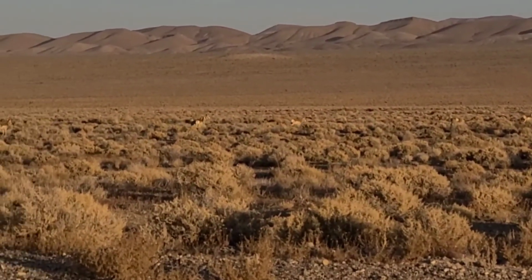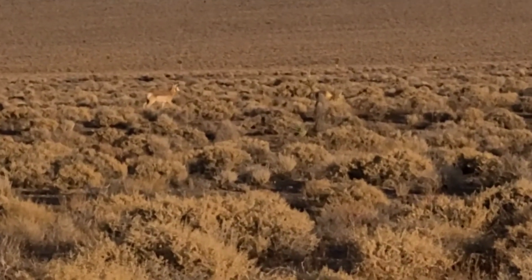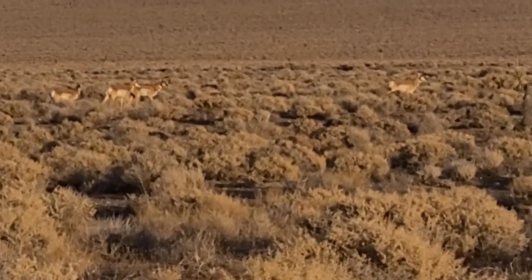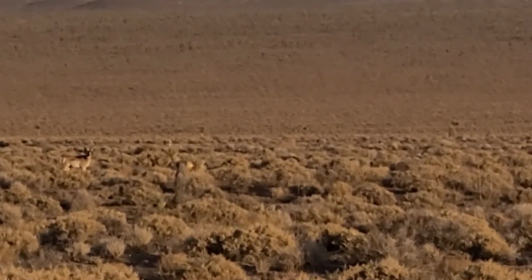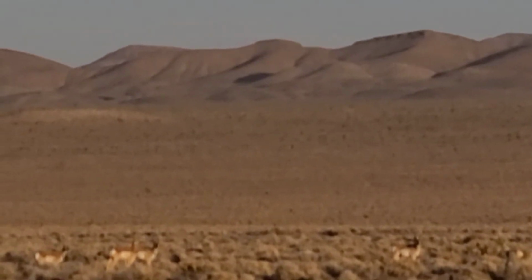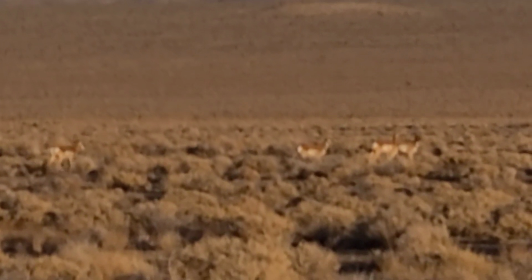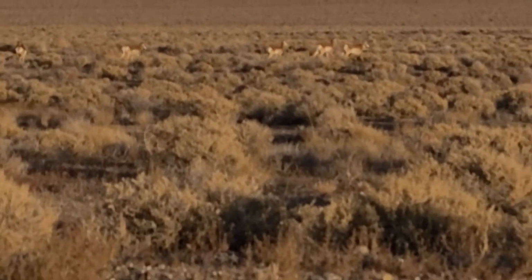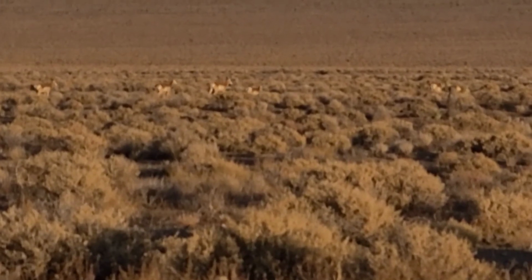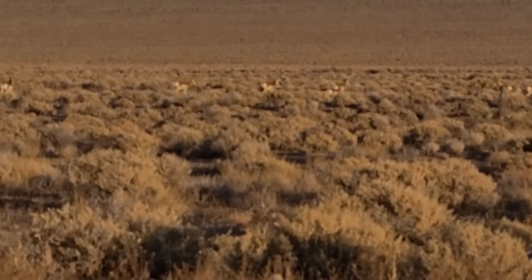Right, there's the antelope running away. They crossed the road as I was leaving Gold Point. That is pretty cool.